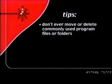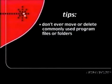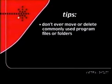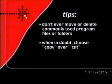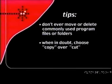Now you should also know a few safety tips. Don't ever move or delete program files and folders like your word processor or commonly used software programs. They won't work right if you move them or delete some of those required program files. When in doubt, choose copy over cut. That's always safe. You can always go back and delete the old copy later.